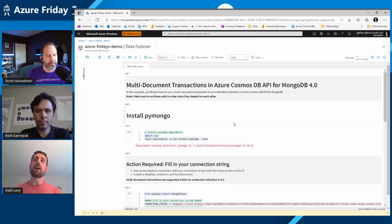So essentially, Mongo 4.0 is a new API version that we support in Azure Cosmos DB API for MongoDB. And the main highlight feature here is multi-document transactions. And the importance of this is it essentially allows you to couple operations together that are important to be coupled. So for example, if you need to write to 2 places at the same time, these can be coupled together where they all succeed or none of them succeed. And that's across multiple documents.